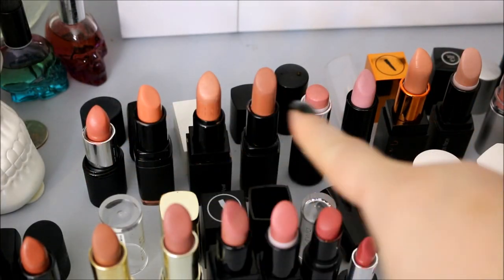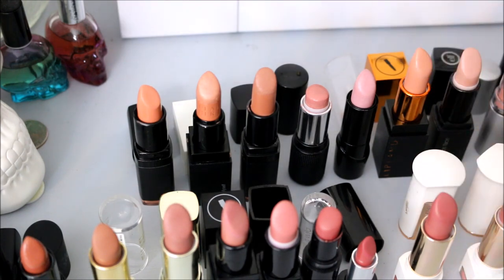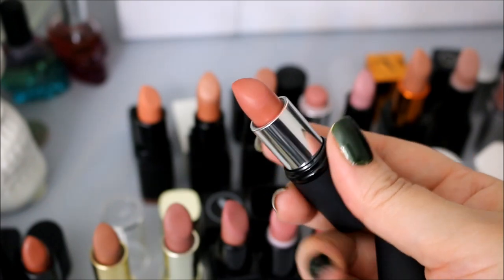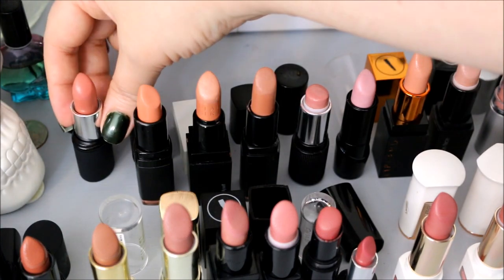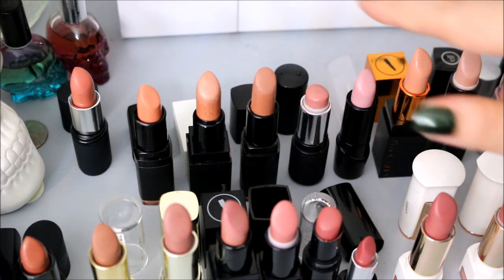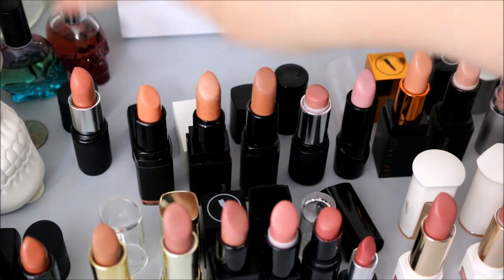All right, I'm gonna start with the back row here. So the first one here is from Madame Glam. This is in the shade Nude 47. And I actually really do like this color. It's really pretty. So I'm gonna keep this one because I don't really have that much from Madame Glam. I think I'm gonna just put the ones that I am going to keep together so I still can see which ones I'm keeping and which ones I'm getting rid of. So far I'm keeping that one.